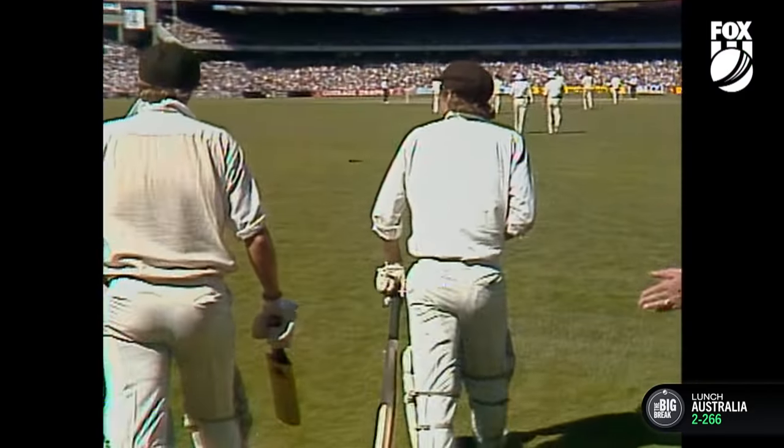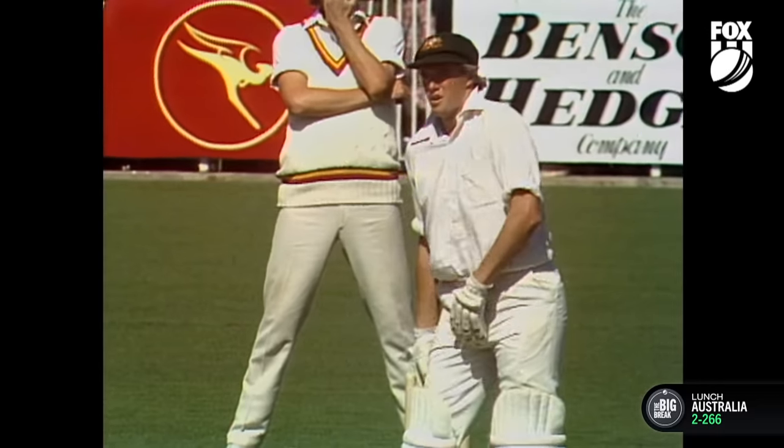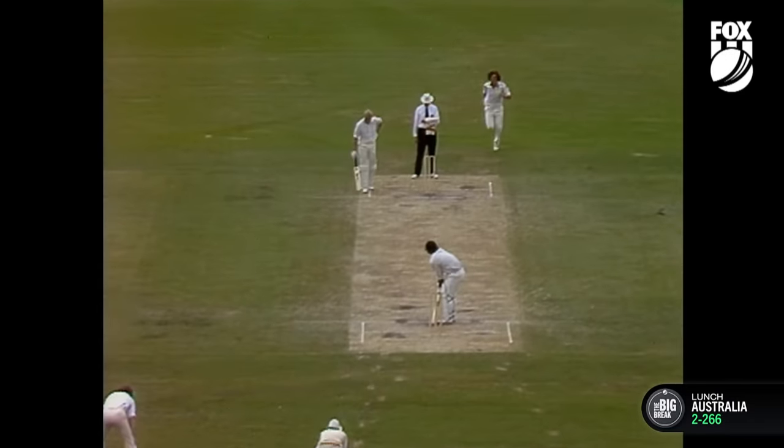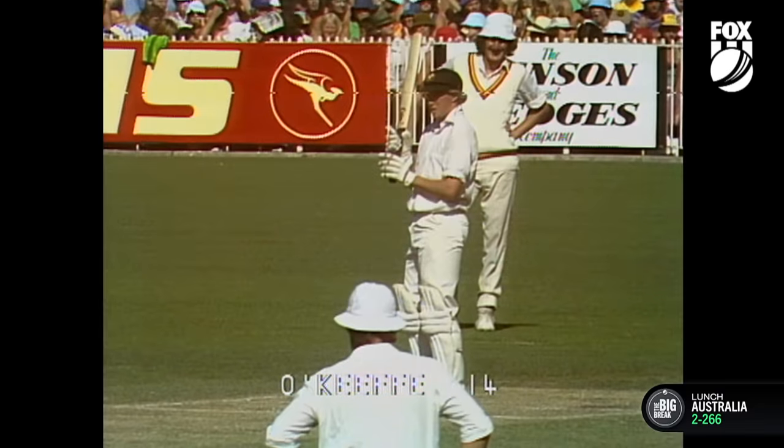Apparently, somebody said, if you can hit one off the square, Skull, we will use a sticker. Is that you walking out with that bat at the top, Kerry? Yes. And look at that. Through the slips. It's the strongest I could hit. Nicely guided. My wagon wheel was all behind the wicket. Now, Kerry, the running between the wickets was not as good either.